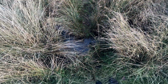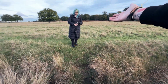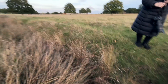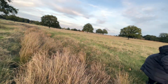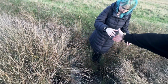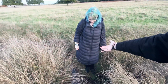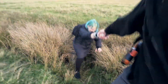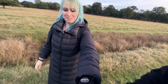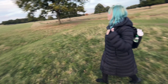Come on! We found the river. Give me the camera. Come on, down here. Give me the camera. What are you doing? One, two, three. It's just like a six-inch gap. Just pull, come on. Unbelievable. This is why she doesn't do nature. You can't even climb over a ditch.